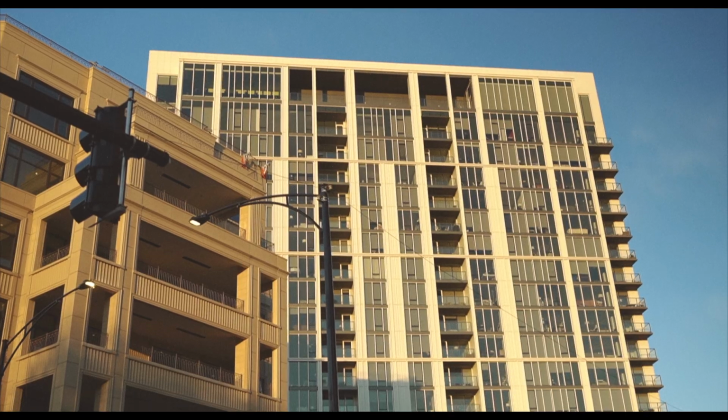Now, if this is the type of apartment that you're looking for, you're definitely in luck because these buildings are all over the city and new ones are being constructed even through the pandemic. So if living in a skyscraper is your thing, definitely check out some of these luxury buildings.